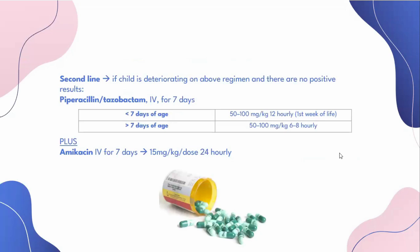Then moving on to the second line. So if the child is deteriorating on the first line regimen and there are no positive results, then we can change to something like piperacillin tazobactam IV for 7 days. And then I've also given you the dosages there in the table, depending on their postnatal age. And then you also add amikacin to that, which is 15 milligrams per kilogram per dose, 24 hourly. Therapeutic drug monitoring should also be done when available.